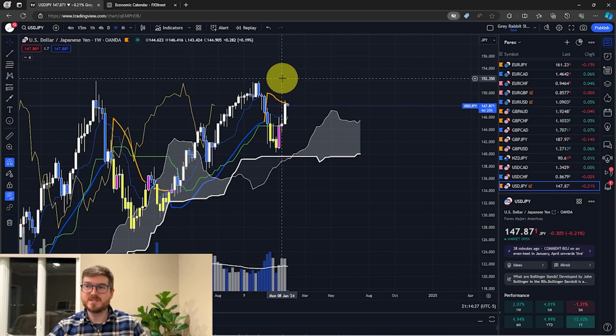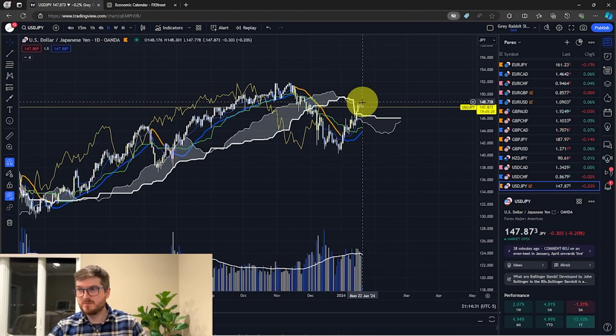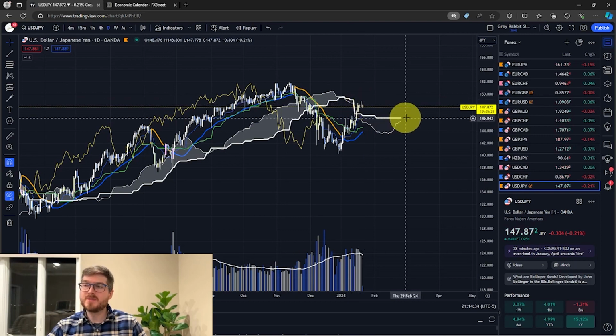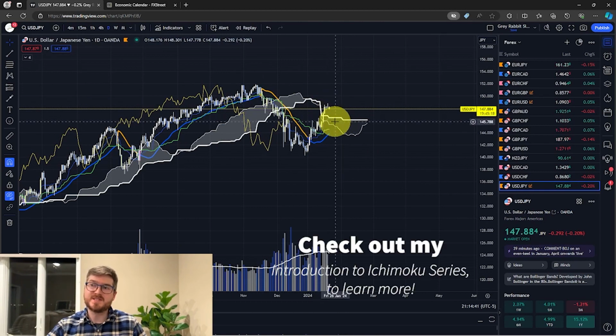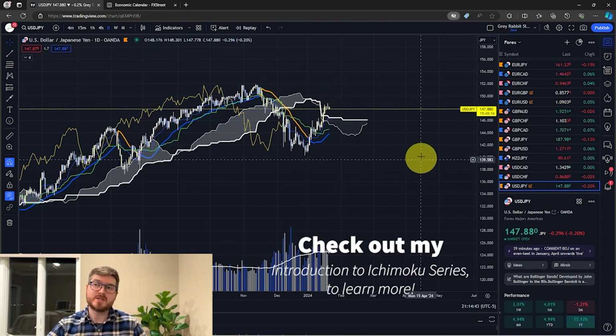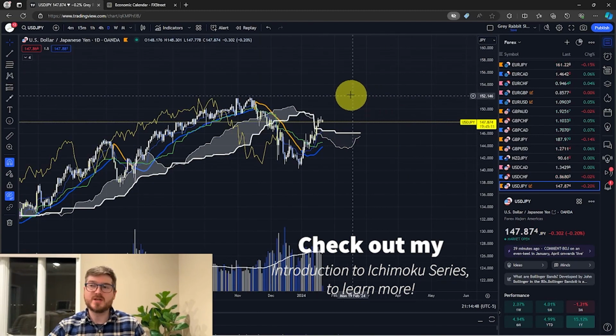We're getting resisted. So if we look at the daily, price has just broken out of the Kumo cloud, but we still don't have a bullish Kumo cloud twist. And so I'm expecting price to come back down to Senkou Span B and to be inside the Kumo cloud this week. So when price is in the daily Kumo cloud, I'm usually not trading it.